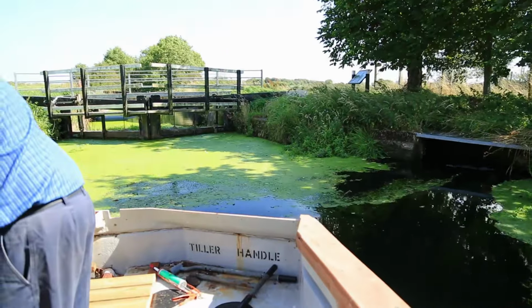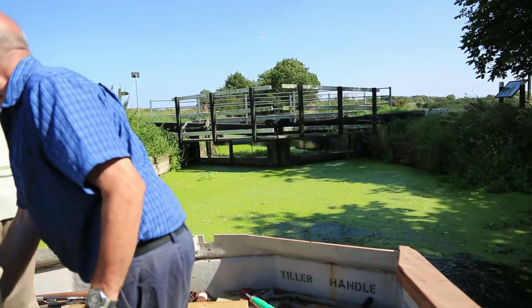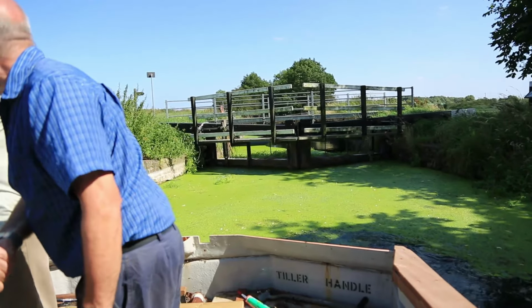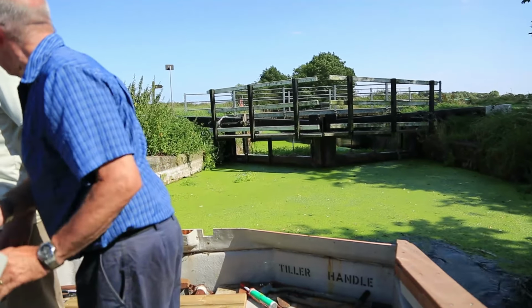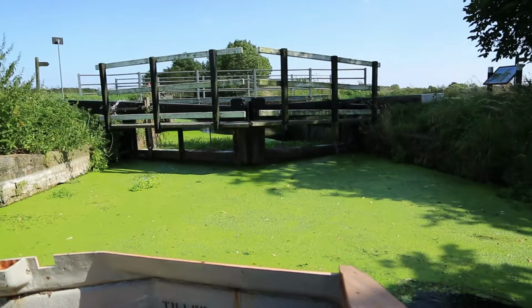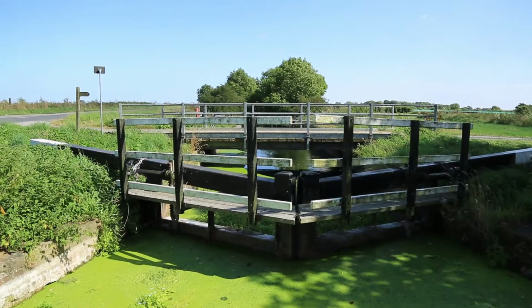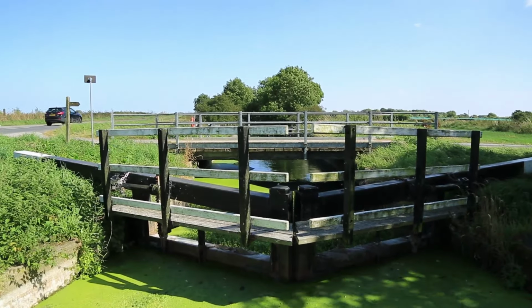Right. They did fix the lock itself in 2005. It's open again. But that bridge limits the size of boats that can get through. Like the sources say, only boats up to 15 feet can pass. 15 feet? That's tiny. Yeah, a far cry from those big Humber keels for sure. So even though the lock is working, it's not really working as well as it could.